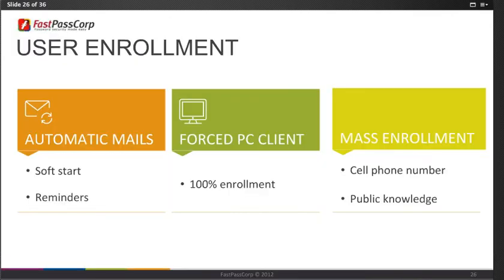Now, what is it you can get extra? If you remember, I said authentication had to be done by users answering questions. To do that, of course, you have to enroll, select questions, and give answers so that FastPass can confirm that these are right. In the free version, the IT department would send out mails and make sure users enroll. To avoid this process, which might take some time in reality, FastPass has a number of different options which can help you bring in, force users in or invite them in to get all users enrolled in FastPass and thereby being able to live up. If you remember, 22% of missed solutions were due to enrollment issues.